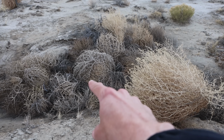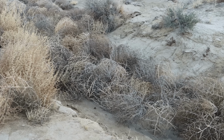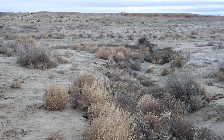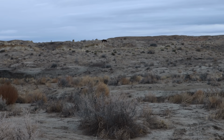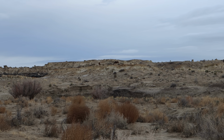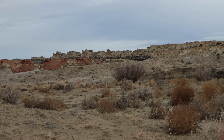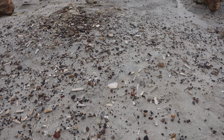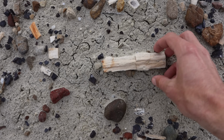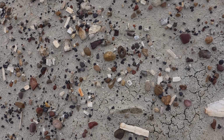Look at this little ditch right here that's just completely filled in with loose tumbleweeds. And there's some horses in the background too. There's one right there in the middle, a couple others right there in the middle. I'm continuing to head just left of them here. I'm seeing lots of little shards of petrified wood here. I can take a look at this, for example. They're just all over the ground.